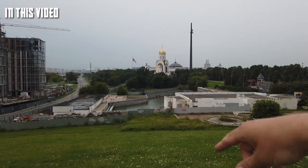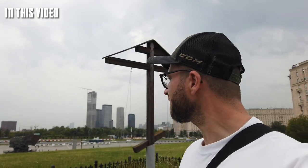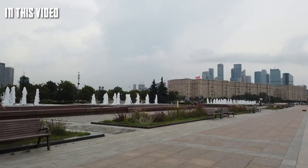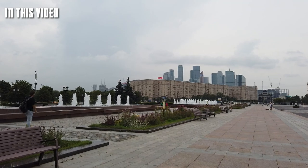It says 1942. This is like an amazing spot, by the way, for real. Russia has to be named the bad guy. Even the history is now being re-narrated. The heaviest losses. It took the heaviest hit from the Nazi Germany.